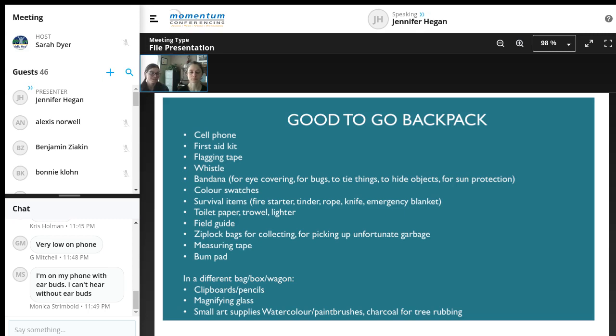I like bringing field guides. I don't bring them all the time; it depends what we're doing. I like tracking books. I like plant ID books. I find the field guides that talk about the uses of plants, like all the First Nations uses of plants, get the most attention. People are always amazed at the ingenuity humans have for using different plants.